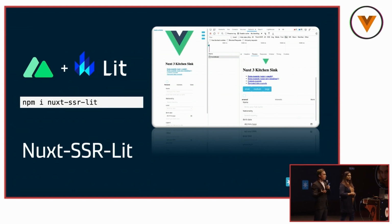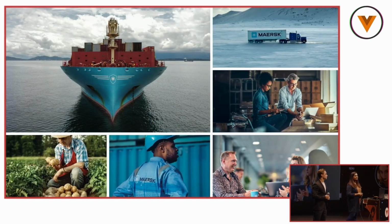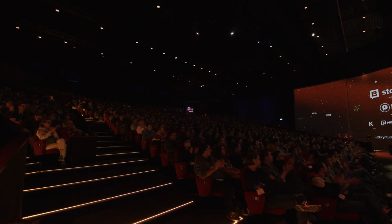You can try it yourself. Just install Nuxt SSR Lit in your next Nuxt 3 project. Again, a huge thank you to Pascal, the Lit team, and Daniel for making this happen. Round of applause for all of them.